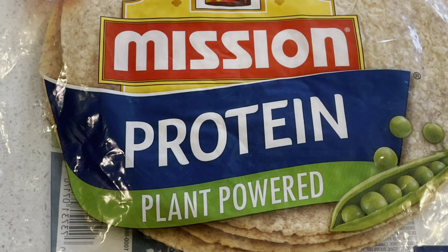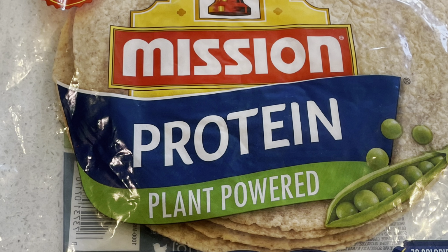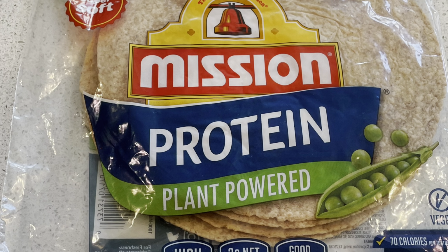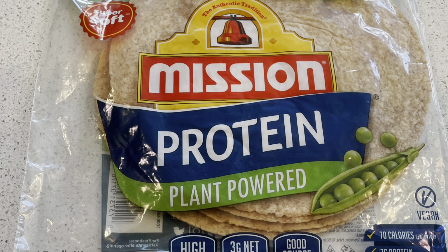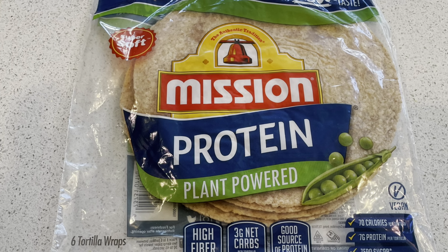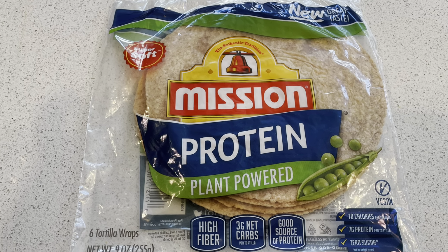The protein one, at this point I would not recommend. While it does provide 2 grams more net protein than the carb balance whole wheat version, I prefer to get my protein from elsewhere like meat or eggs.